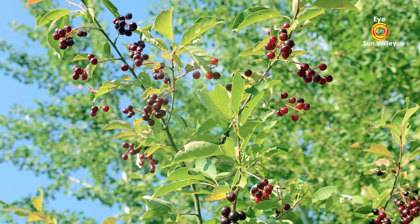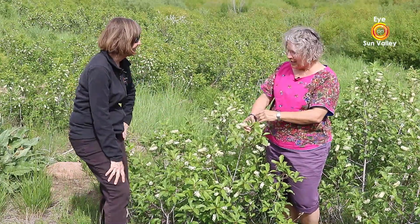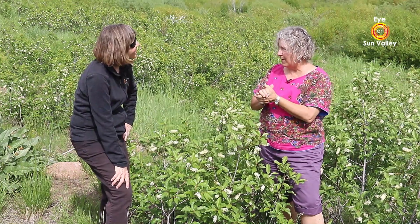Right. So I know you've been hiking in the late summer, and the birds just go crazy for the chokecherries. Well, people go crazy for the chokecherries too, and they make either jelly or chokecherry syrup by pressing the flesh off the pit.